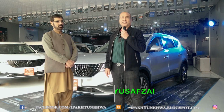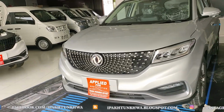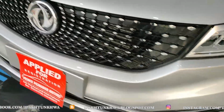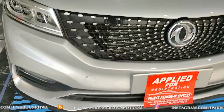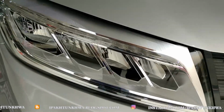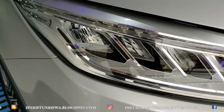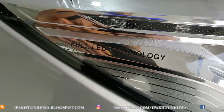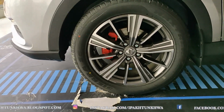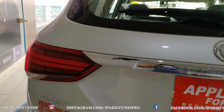So today's video is about the new SUV from DFSK, one of the top 3 brands from China, and they have established an assembling plant in Pakistan. So this is the 580 Pro, Glory 580 Pro, and it's a 7-seater SUV. Before, the 580 Simple was also here in Pakistan, introduced a year ago. So this is the new entrant, and it has got a lot of features which will be explained one by one. So I am today standing in DFSK Peshawar.